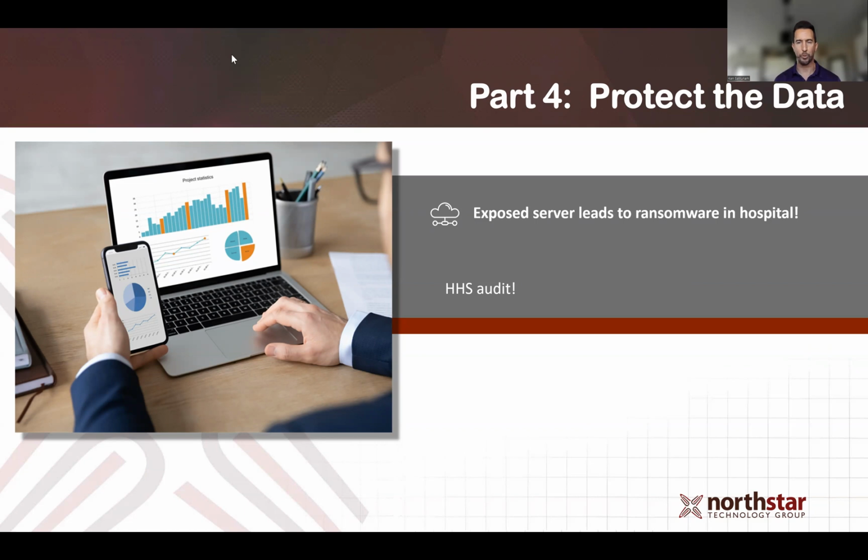Nobody likes audits. Just the word audit, I think, elicits some sort of feeling in most people, especially when it's something like this, that is a serious matter of protecting people's health information. But the truth is if this happens, depending on your state's breach notification laws in your area, you may have to actually report these data breaches.